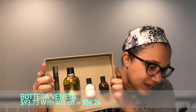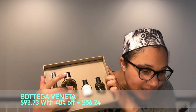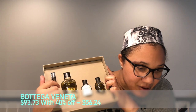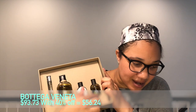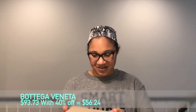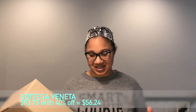Okay, so let's see. It has a 2.5 fluid ounce perfume, and then a 10 ml little spray perfume, and then a shower gel, 30 ml or 1 ounce, and then a body lotion that's 1 ounce. Nice. Okay. For a perfume I don't know how to pronounce, I'm guessing this is just its namesake perfume, like it's not a flanker or anything.